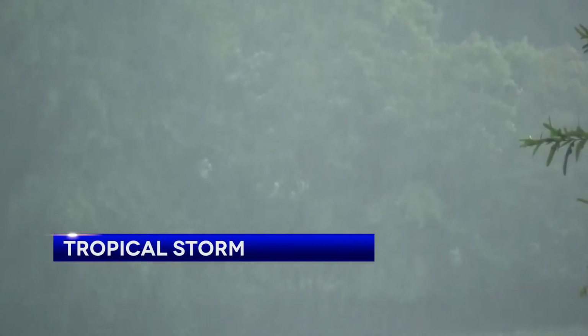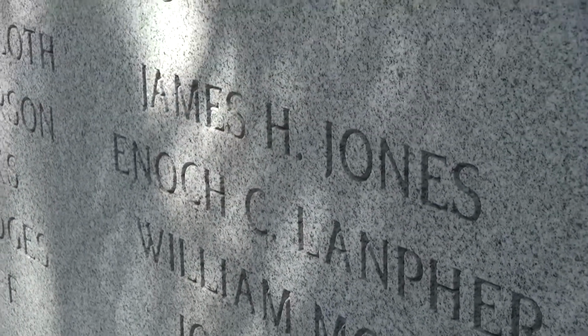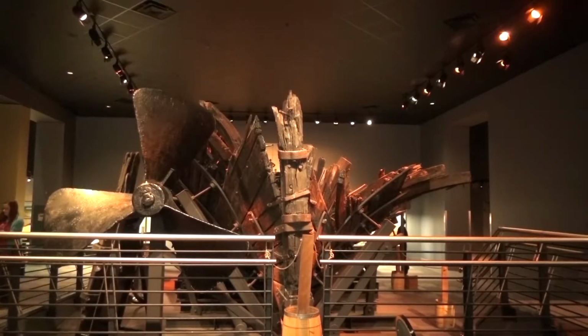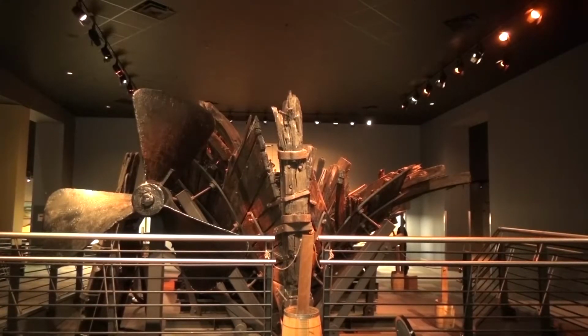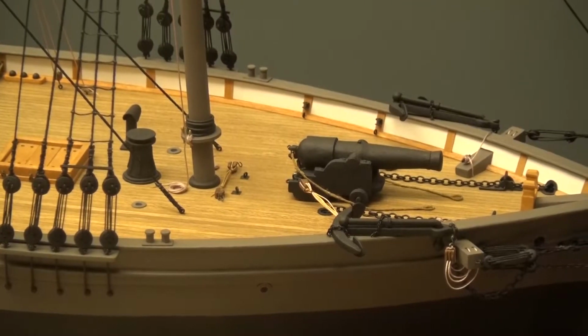The gunboat CSS Chattahoochee sank at Blountstown during a severe storm on May 27, 1863. It was Florida's greatest naval tragedy of the War Between the States, or Civil War. The Chattahoochee, named for the river on which she was built, was a powerful warship. She had been launched at Saffold, Georgia on January 1, 1863.